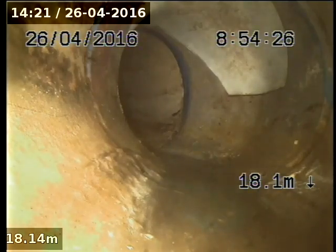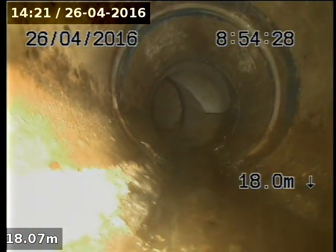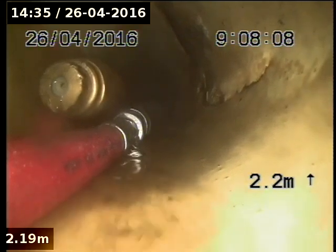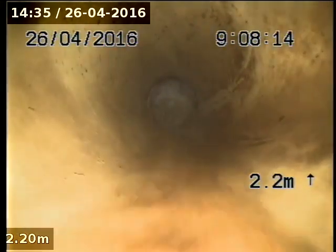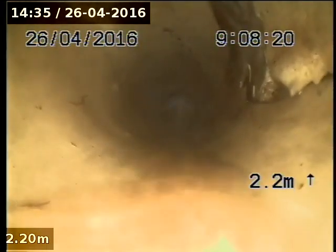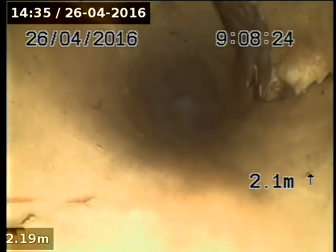Let's recheck that. The root, yeah. Stop. Okay, so we've jetted it out. Look at that. You can see the PVC's cracked there on the side. Way along. Yeah, so it's right where a stake is for sure. So 2.2 metres, so you think? No, don't look at that. It's here. It's right here.